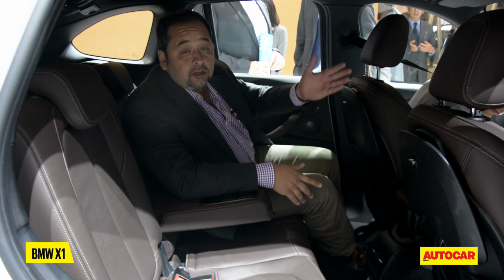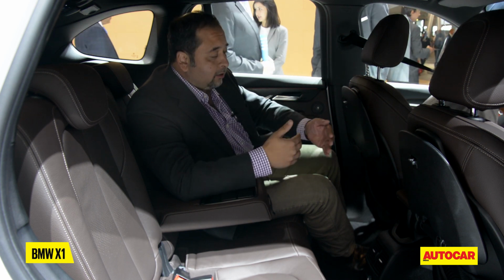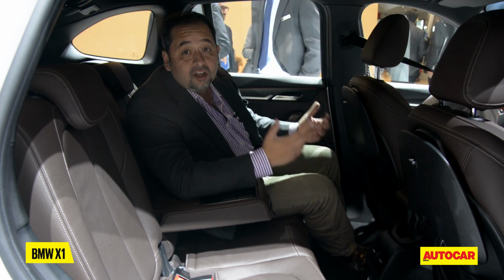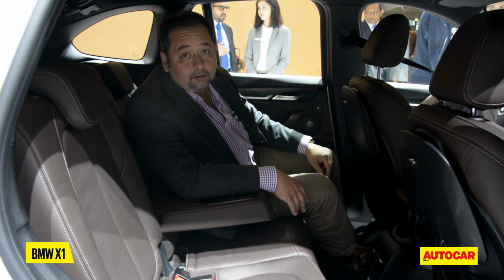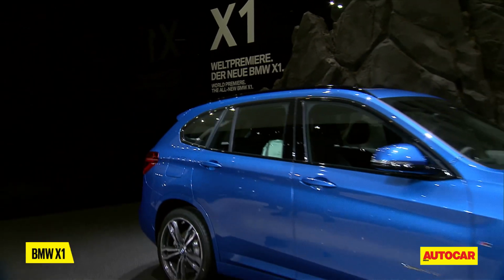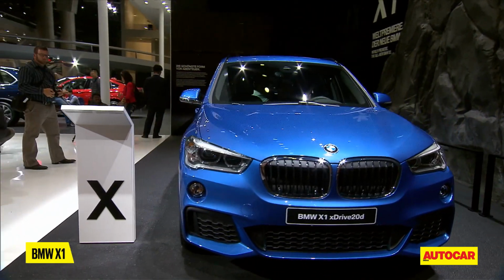The reason for this, of course, is the transverse engine that takes up so little of the length of the car that you have a much larger cabin. So now the X1 is much larger and much more comfortable and usable on the inside. The new X1 will come to India in mid-2016 and is likely to retail for around 30 lakhs.